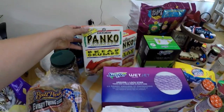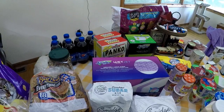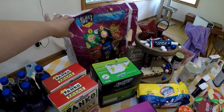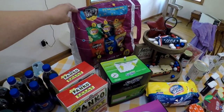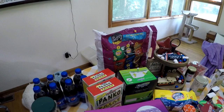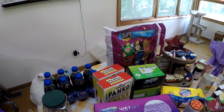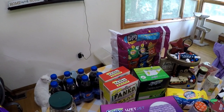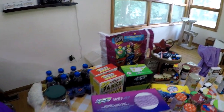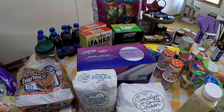And then I have breadcrumbs. Each of these were $1.79. I ran out of those, and I use those often, at least twice a week. Lay's potato chips. This here was $7.99. I do like to have these on hand, not only for guests when they come over, just a simple snack, but they're also really good to throw in Rod's lunch or to take with me when I go to the park to work. And that bag of 18 will last us for quite a while. Again, unless we have company come over on the weekends.